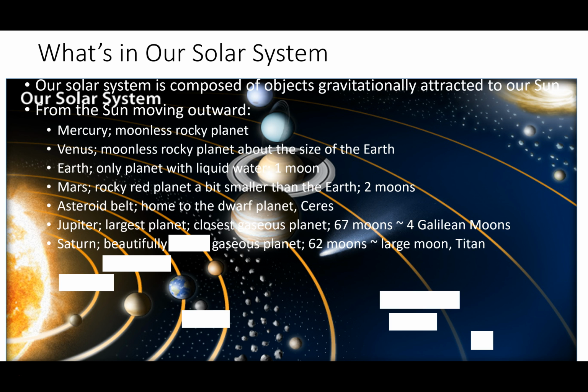Saturn, let's see. Oh, I know. So when you think of Saturn, Hannah, what do you think of? It starts with letter R. The rings. That's what I was trying to say. Thank you. Saturn has beautiful rings. I'm going to try to kind of convince you maybe that actually Jupiter, Uranus, and Neptune also have rings. They're just not as cool.